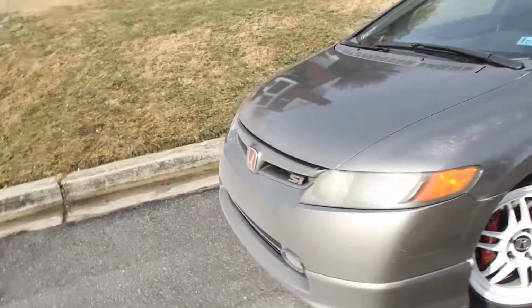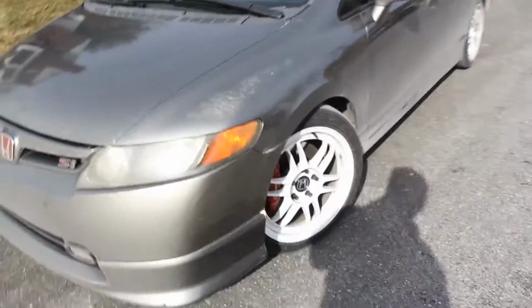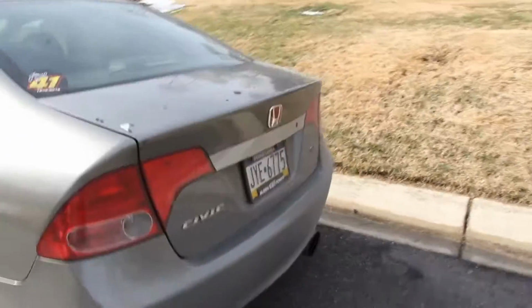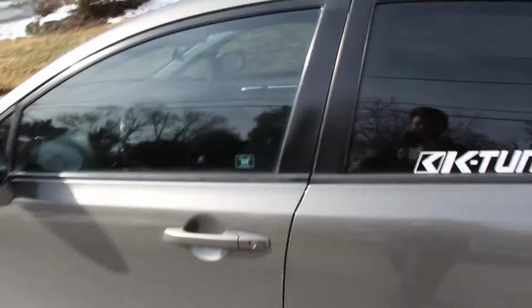So this is pushing about low 200s to the wheel. I got TL Type S brakes in the front. Got DC. You said it's DC2? DC5R. DC5R brakes in the rear. And then I mean it's a pretty bitchin' ride for all motor. It's pretty sick. Alright, bet. Cool, I'll take that. So you're good.